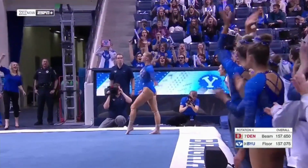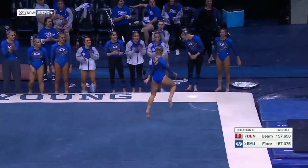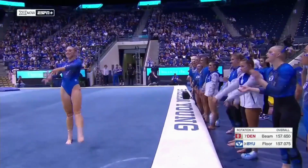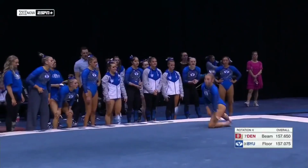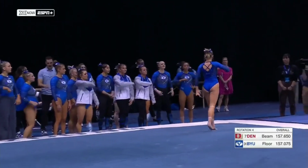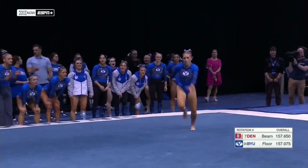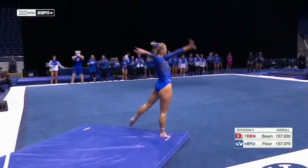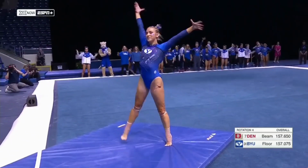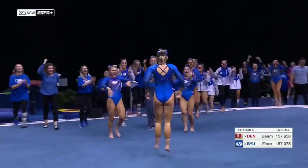Huge amplitude on that back 1.5 front leg. Gorgeous leap pass. Anytime you see the head go back, it's considered a ring leap or a ring jump. Difficult to do, you lose sight of where the ground is. It's worth a little bit more than a regular switch leap. Nice, strong Rudy to finish the set. Overall, a very good routine for Olivia.